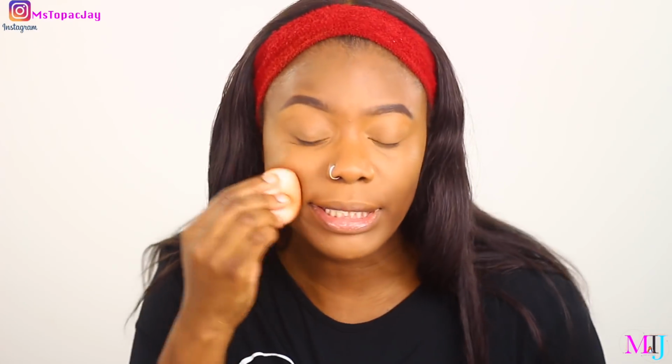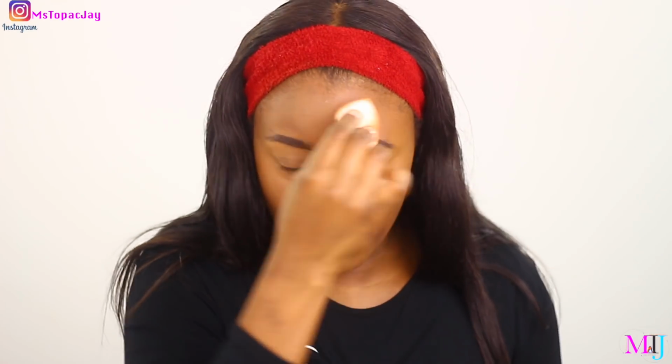To be honest with you, with this type of concealer, I can actually just leave it and not set it with a powder. But I'm just so used to setting my concealers with a powder because of my oily combination skin, even though it's not always oily, especially my T-zone. I'm just so used to that step, so I'm gonna do it.